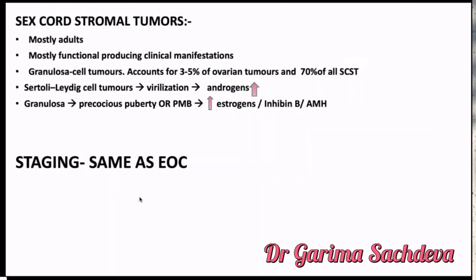Then sex cord-stromal tumors. These are mostly seen in adults. These are mostly functional, producing clinical manifestations. Two types of sex cord-stromal tumors are there. One is granulosa cell. The other one is Sertoli cell. Of these, granulosa cell accounts for 3 to 5% of ovarian tumors overall, but it is the most common type of sex cord-stromal tumor, accounting for 70%.